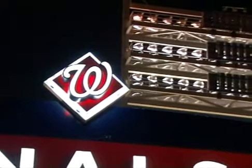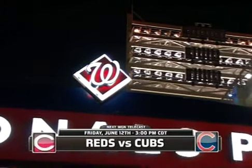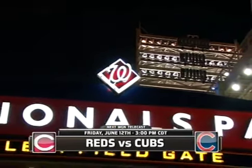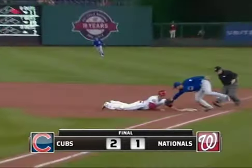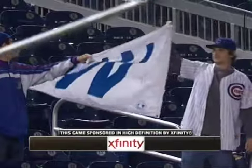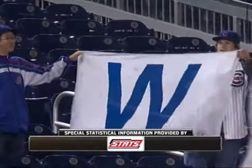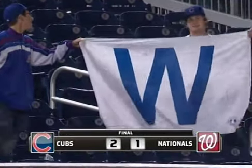Our next WGN telecast of Cubs baseball will be Friday, June 12th from Wrigley Field. The Cubs host the Cincinnati Reds, game 1 of a 3-game set, 3 o'clock Central Time. Our final score tonight, Cubs 2, Nationals 1. Chicago Cubs baseball in high definition on WGN has been brought to you by Xfinity, your home for the most live sports. For JD and our entire WGN crew, Len Casper saying good night from DC.